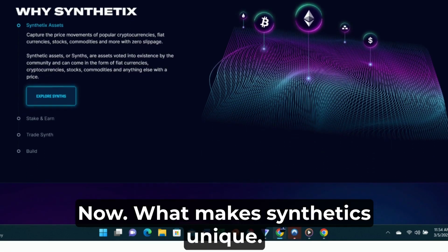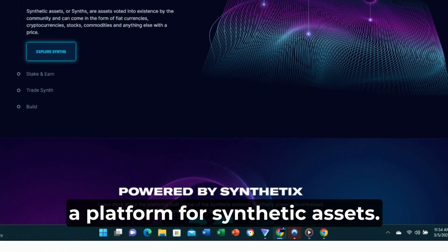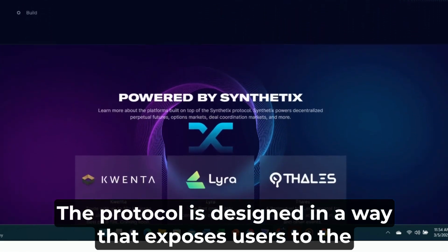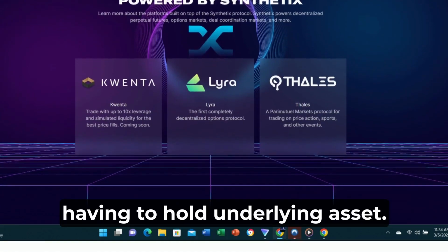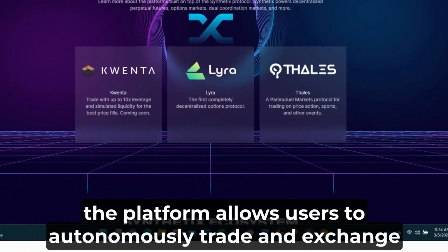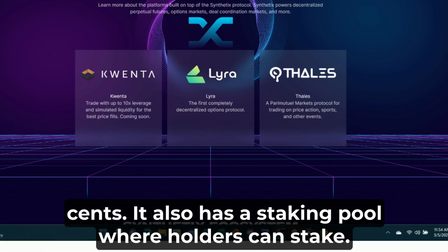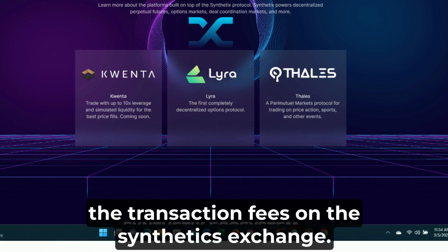Now, what makes Synthetix unique? It is a decentralized exchange and a platform for synthetic assets. The protocol is designed in a way that exposes users to the underlying assets via synths without having to hold the underlying asset. Now, the platform allows users to autonomously trade and exchange synths. It also has a staking pool where holders can stake their synth tokens and are rewarded with a share of the transaction fees on the Synthetix exchange.